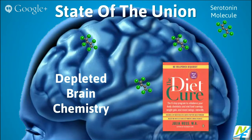Another instance of how powerful these brain chemicals are is when you study eating disorders. There's a great book out there called The Diet Cure by Julia Ross. She talks about how when serotonin in particular is very low, that's a big cause of eating disorders, anorexia and bulimia. Serotonin is our confidence brain chemical. And when serotonin is very, very low, it can literally warp the image that you see in the mirror.